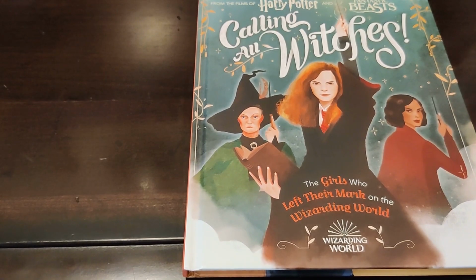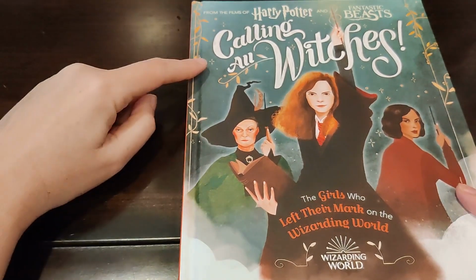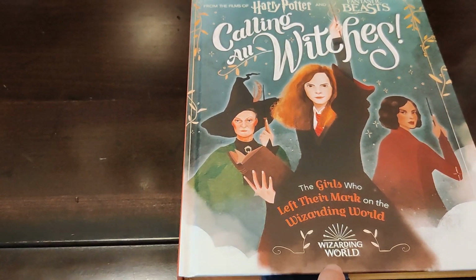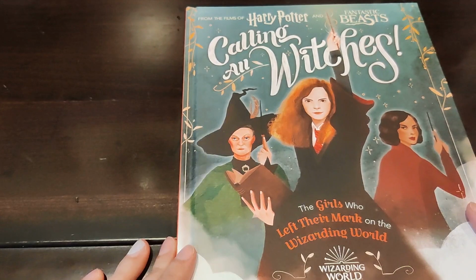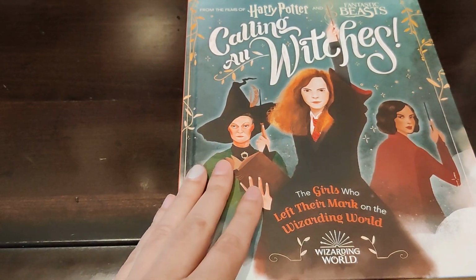So I went to the bookstore and I found this book with the very compelling title, Calling All Witches. So I had to get it. And when I saw the Wizarding World symbol there, I thought, oh, okay, maybe it's going to have some information from the website. But really it doesn't. It's based only on the films of Harry Potter and Fantastic Beasts. So it includes only information from the movies.